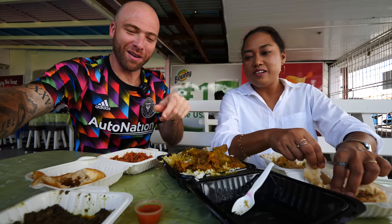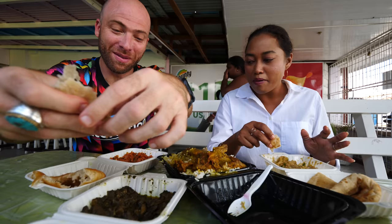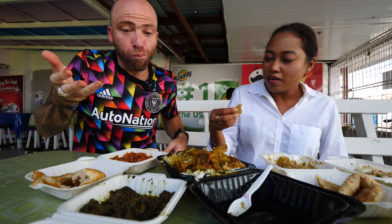What's your favorite of all these? It's hard to choose, but I love baigan choka. I love everything, but I think this is my favorite right here. This is unreal. And they actually mixed in a few different organs because I was jumping around and I felt the kidney. Like liver and, yeah, look at this. I like saltfish too.